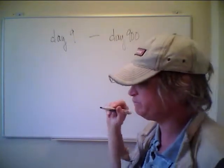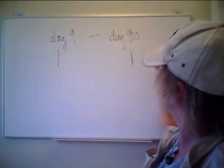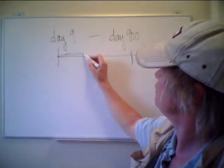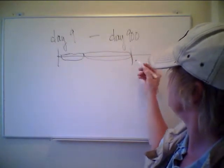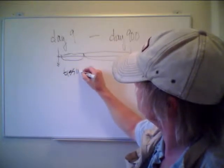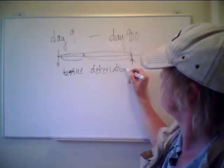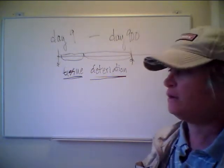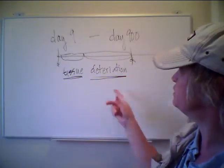The damage is more evident in the early part, and here we are. So you're going to see a lot of changes here, and then it's going to slow as you go on. There's definitely a big difference between here and here, enough of a difference to show tissue deterioration. Tissue deterioration was one of the things that I had talked about a couple of years ago. I said that I would show tissue deterioration by photos.